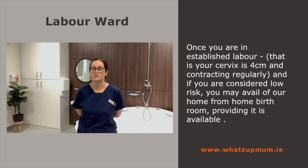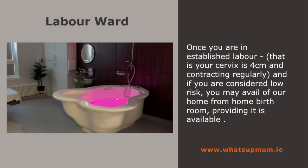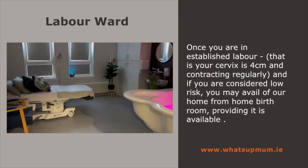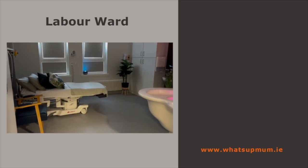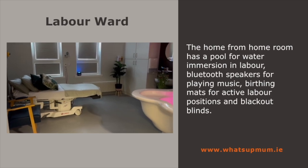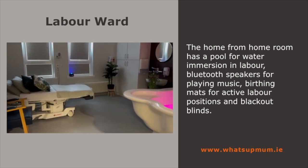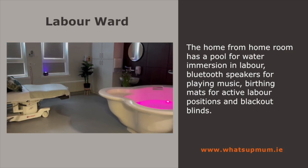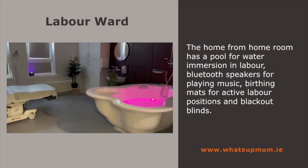Once you are in established labour, that is that your cervix is 4 centimetres and you're contracting regularly, and if you are considered low risk, you may be able to avail of our home from home room here on the delivery suite, provided that it is available. The home from home room has a pool for water immersion in labour, a Bluetooth speaker for playing your music, birthing mats for remaining active in labour and adopting different birthing positions, and also blackout blinds.